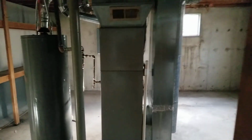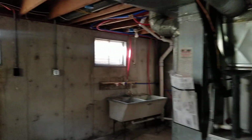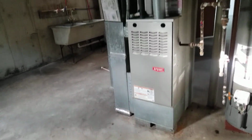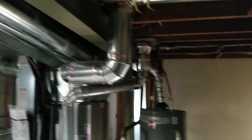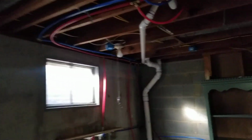Not much done here, just cleaned. And this is a utility room, I would say. So that's how the house looks right now. We put in a new AC unit, it's outside, but all this ductwork was done, and a new water heater. But let me show you why we did not pass the inspection. You would think about the flooring, nope. Let me show you the reason.